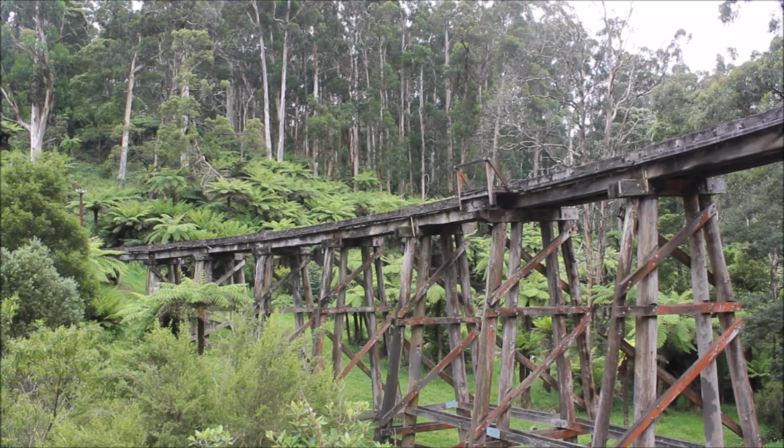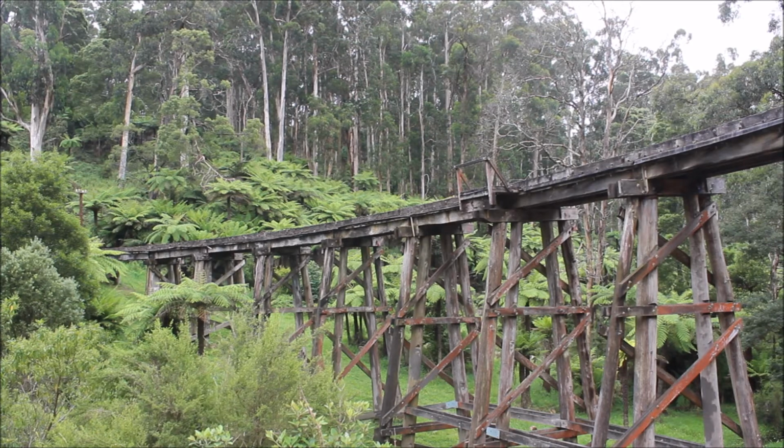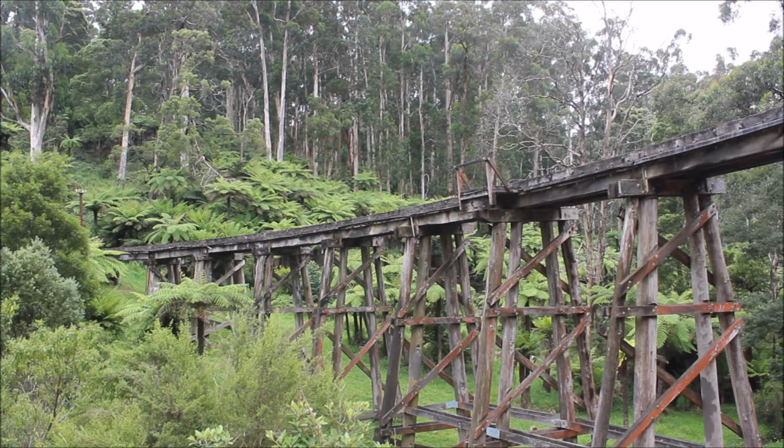The second train of the day, the 12:30 lunch train, was hauled by oil burning 14A. Our first scene is at the Mombok Creek Trestle Bridge.